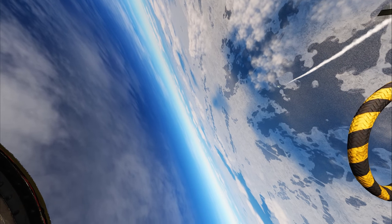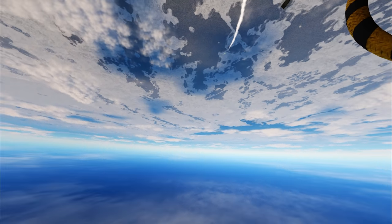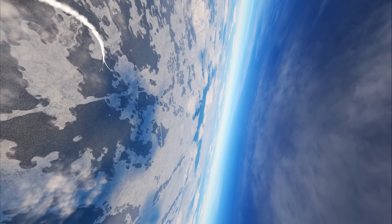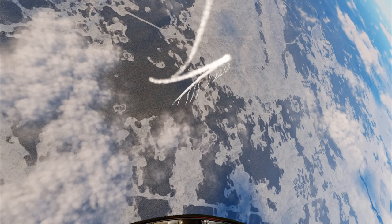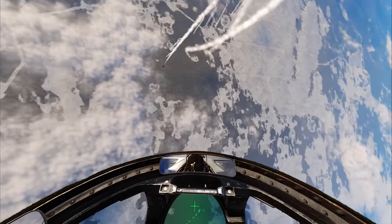Pretty happy with our climb rate versus him. Once again, he's getting too slow. See, this is the difference. I knew I was going to do this, so I came in really quick, really fast. And it makes me wonder if he didn't come in as fast, because he's falling out of the sky every time. Because he's coming in slow. He wants to make a min radius turn. He's trying to fight that one circle fight the Hornet loves.